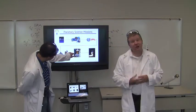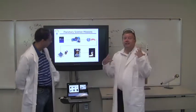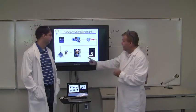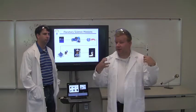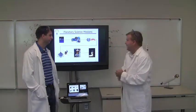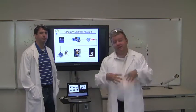He's about 6 foot tall, so you can see how big this spacecraft is, because it takes a lot to get to these planets. On the side of this spacecraft is a thing called Huygens. That name's Huygens. It's a probe.